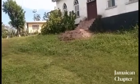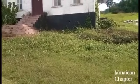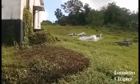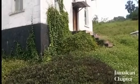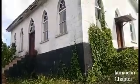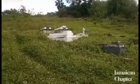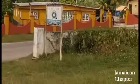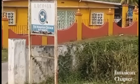I saw a picture of the church online, but when I come here, I can see that the grounds need some brushing up. And it makes me wonder if the church is still being used. I doubt it. I think if you're having church every Sunday, then all that growth on the side of the church there, they would have brushed it down. So I'm going to assume that the church is currently not in use. Even the sign there is getting rusty. It says Lacovia, the Moravian Church in Jamaica.